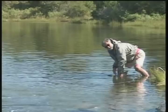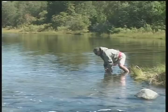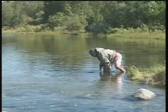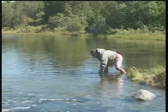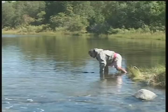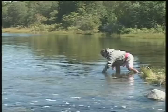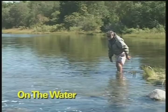Just back and forth, we'll get some water in her gills. She took that down quite a ways. The tail on that thing, oh, absolutely beautiful. Ready to go? Huh? They'll let you know when they're ready. Come on. There you go. Okay, this time I think. Come on, there you go. Super.